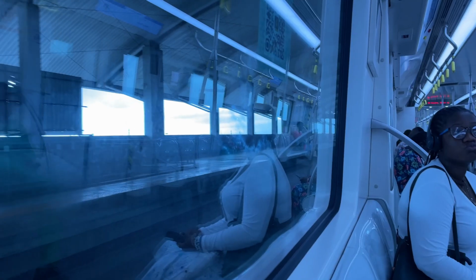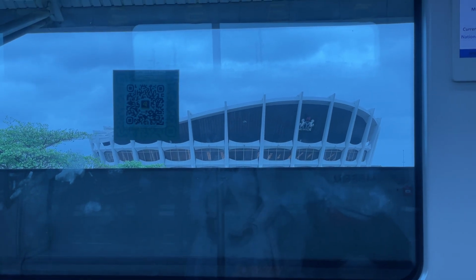Welcome to the Lagos National Arts Theatre. It's the penultimate station on this line, and just look at this building. It has to be one of my best architectural masterpieces in Nigeria. It's a building well done and, in my opinion, out of the box.